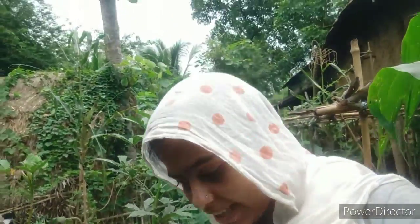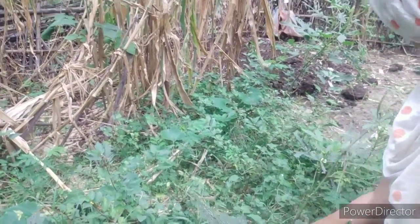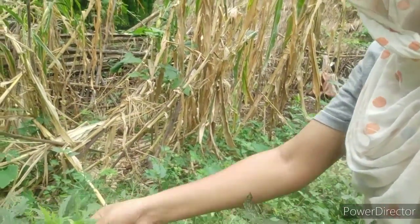I'm in my garden right now. Wow. And I'm harvesting some okras because I didn't harvest them for a few days and I have to, otherwise you can't eat.